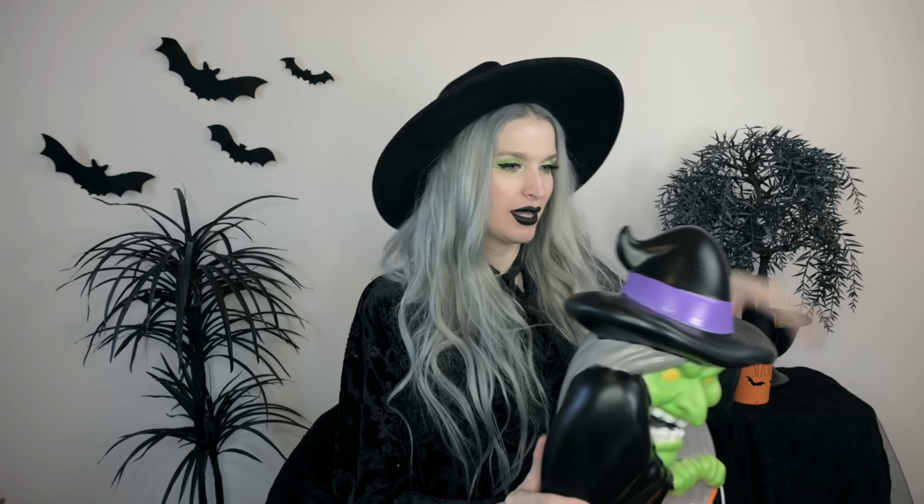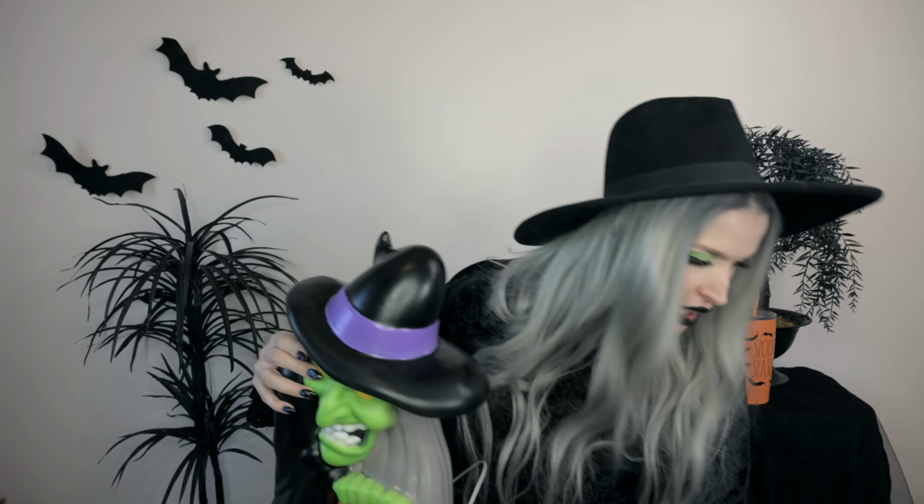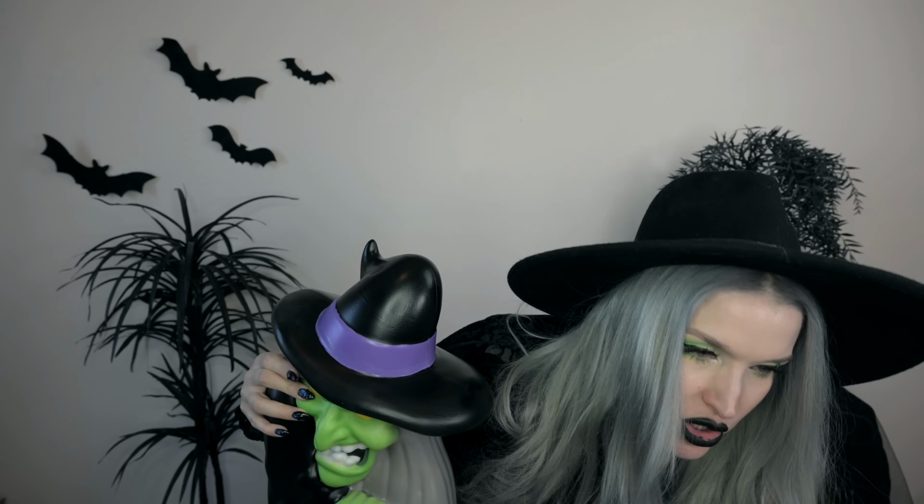Anyways, we have a witch that cackles and howls. Can't get better than that. Cannot get much better than that at all. So I got that witch blow mold. Oh, by the way, let me mention prices. This was $35. The bat was $25 for the eeking bat.